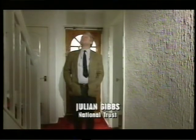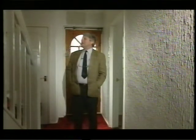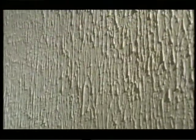Well, here we are. We're in the staircase hall. When I first arrived, it gave me tremendous problems because what on earth were we going to do with this Artex, this sort of gooey icing sugar? It's all over the house.